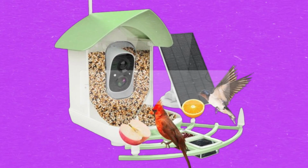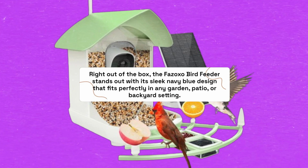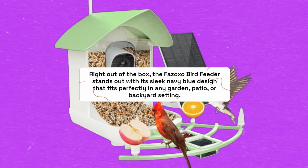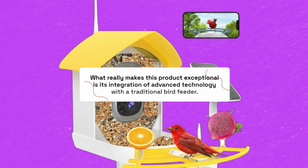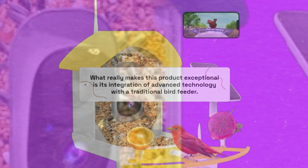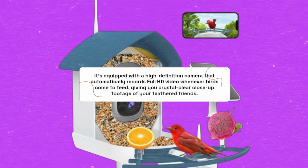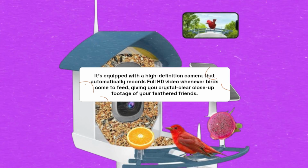Right out of the box, the Fazoxo bird feeder stands out with its sleek navy blue design that fits perfectly in any garden, patio, or backyard setting. What really makes this product exceptional is its integration of advanced technology with a traditional bird feeder. It's equipped with a high-definition camera that automatically records full HD video whenever birds come to feed, giving you crystal-clear close-up footage of your feathered friends.